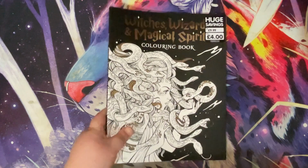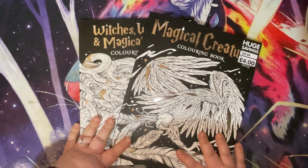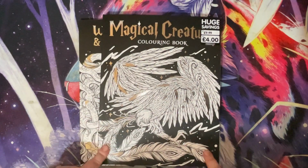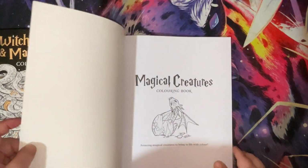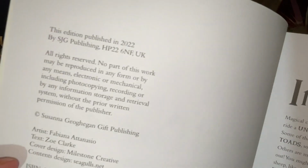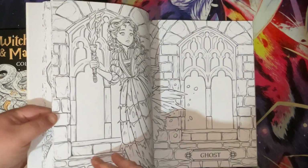Then I have two of these. I need to grab the other one because I'd already put it on my shelf. So good old The Works in England came through and brought these books out in September, I believe. I think that's when I picked them up, for just £4 each. And these are illustrated by Fabiana Attanasio, as you can see there. And yeah, they're very Harry Potter-esque, and I love them.